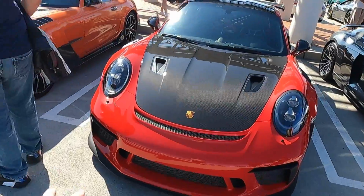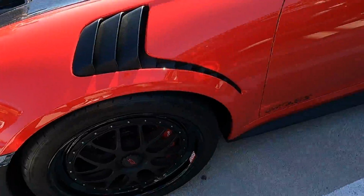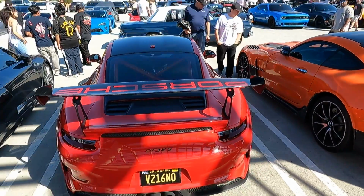Here we have a wild 991.2 GT3 RS. This is gorgeous, finished in Guards Red on a set of BBSs. The crazy center lock on there. Tons of carbon all over this car. Wow, this thing is insane.